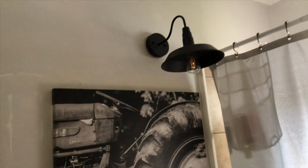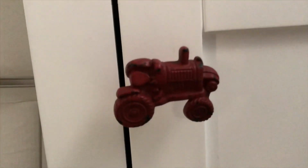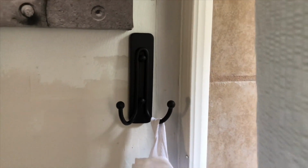We still have some work to do in here, but I wanted to show you my bathroom so far. We still need to patch some walls and paint, but I wanted to show you some of these cool details. This little tractor's from Hobby Lobby, along with the little black stool, and this shelf over here. I absolutely love it. I found this canvas black and white tractor at Hobby Lobby also. The light is from Amazon. And this is a cool little command hook. I actually found this at Target the other day. And the faucet and the vanity are from Wayfair. So I absolutely love how this is turning out, and hopefully it will be done soon.